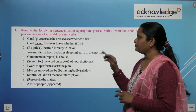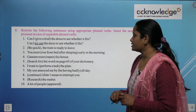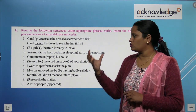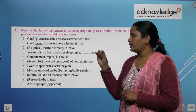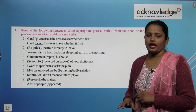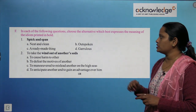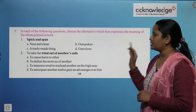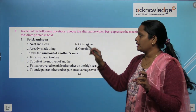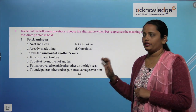So the first one is, can I give a trial to the dress to see whether it fits? So can I try out the dress to see whether it fits? So आपको give a trial का एक जो दूसरा word है phrasal verb वो लिखना है यहाँ पे. You have, and after writing that you have to complete the sentence. So children, like we have done the first, the rest of the questions are your homework, you have to do on your own. Now for each of the following questions, choose the alternative which best expresses the meaning of the item printed in bold. So bold में देखिए लिखा हुआ है spick and span. अब इन चारों में से कौन सा correct answer you have to find out and then you have to take it here.